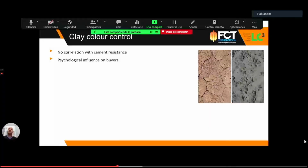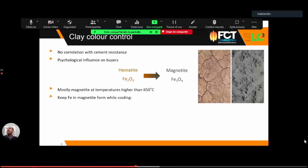One important point that we should talk about is color control. Differently from cement, where a brown clinker has an impact on the quality of the clinker, in the case of a clay there is no correlation between the color of the clay and its mechanical resistance. But there is a psychological influence on the buyers of this cement. Basically, you have iron in the clay, and the iron can be in different forms, but mainly these two: hematite, which is red-brown, and magnetite, which is more gray, like the clinker. When you heat the clay above 650 degrees, most of the hematite will become magnetite, and that's what we want. The problem mainly is when we start cooling the clay back for transporting and storage: magnetite tends to go back to hematite, becoming again red-brown.